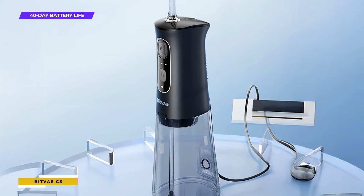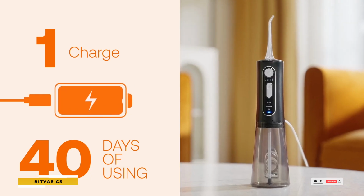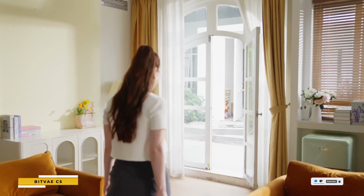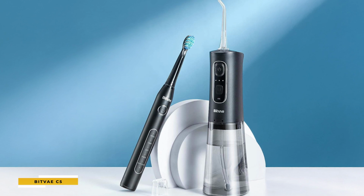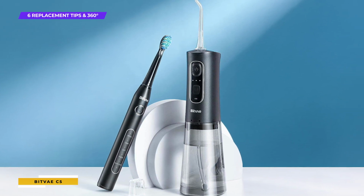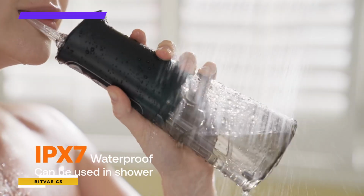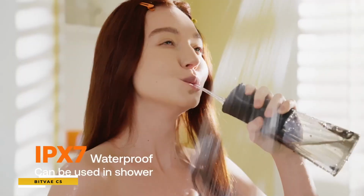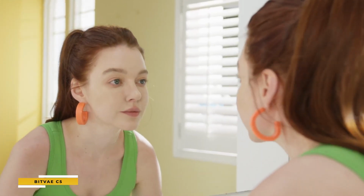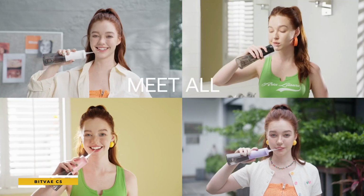What makes the Bitvae C5 perfect for travel is its 40-day battery life. A full charge in just 4 hours keeps it going for over a month, making it a worry-free option on the go. The flosser comes with 6 replacement tips and a 360-degree rotating nozzle, ensuring that every corner of your mouth is cleaned efficiently. Plus, the IPX7 waterproof design means it's shower-safe, so you can incorporate it seamlessly into your daily routine. The Bitvae C5 adds a touch of personality to your oral care routine while providing powerful performance.